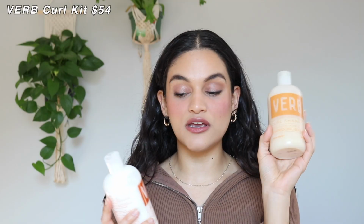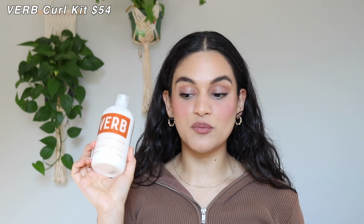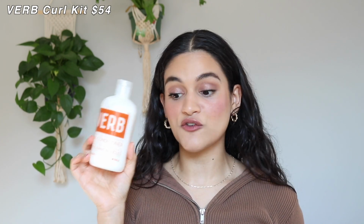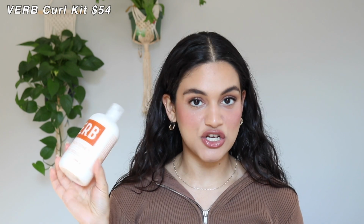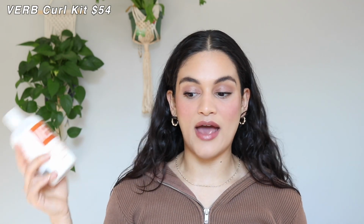The set comes with the curl shampoo and then the curl conditioner. The conditioner is pretty hydrating. It's not super lightweight, but it's also not very thick, which I think is nice for a regular standard conditioner. It's not a deep conditioner, it's just a regular conditioner. And it's just the perfect amount of hydrating without being really heavy.